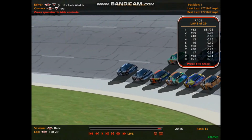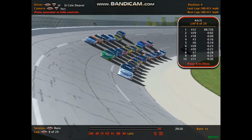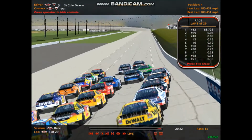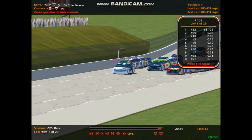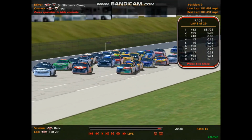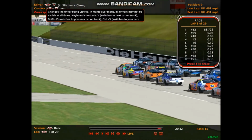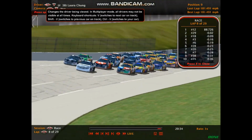And that lap by the leader, 177.847 miles per hour. As they come off turn number 2 now, Cole Deaver moves inside, but now Kat Batson in number 8 and number 28. She moves inside, but nope. Laura Chung decides to make it 3 wide. She's got Seth Cole shoving her in number 5.